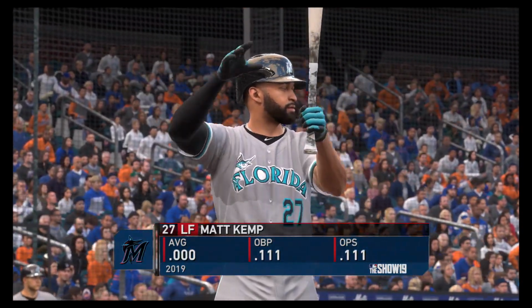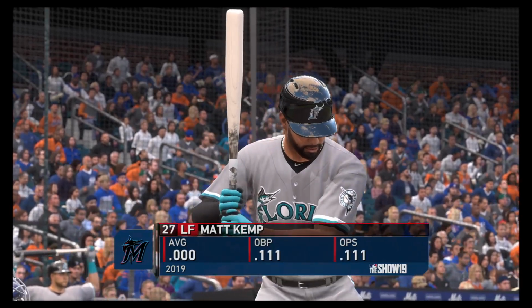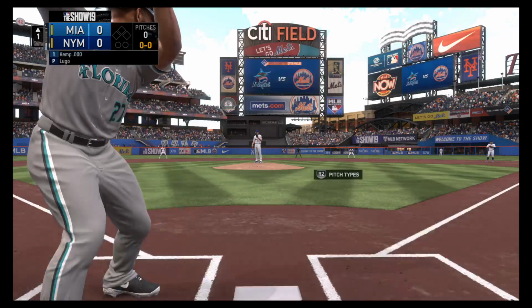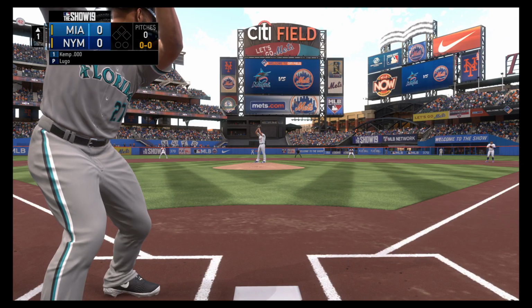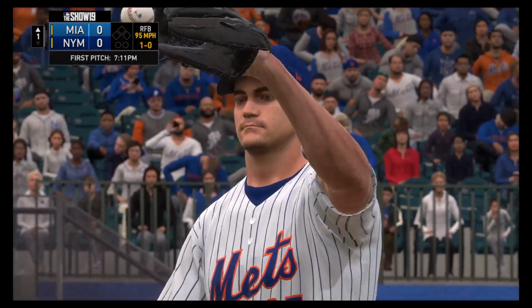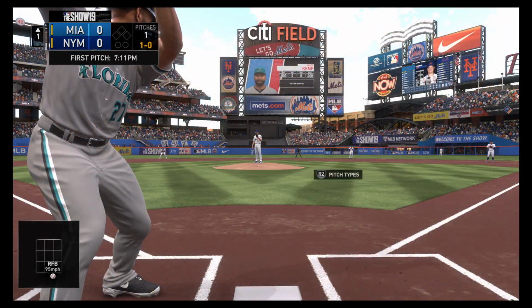Settling in now, Matt Kemp. And we are set for baseball here this evening. The left fielder, Matt Kemp. First delivery to him on the way. Underway now on a Friday night as the first pitch of our series misses for ball 1.